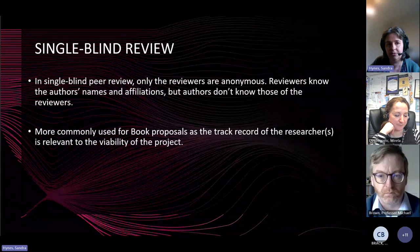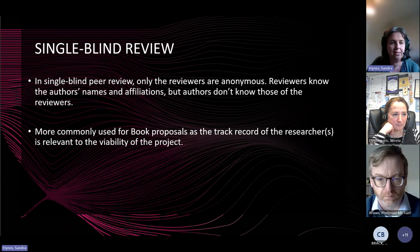So single-blind peer review. This is sometimes known as single anonymous peer review. In single-blind peer review, only the reviewers are anonymous. Reviewers know the authors' names and affiliations, but authors don't know those of the reviewers. And this is commonly used for book proposals because the track record of the researcher or the researchers is relevant to the viability of the project.